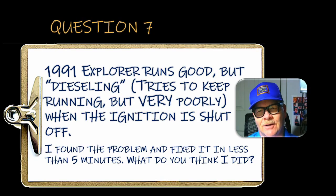A '91 Explorer runs good, but it's dieseling; it tries to keep running when you switch it off. Like you've heard with carburetor cars, if the idle is a little too high or the timing's a little too high and the throttle's not completely closing when you shut them down, it keeps pulling air in, and the hot coals from the carbon on the cylinder head will light off the mix being drawn in through the carburetor. This was a fuel injected engine. Granted, the injectors were bank fired, not sequential on this '91 Explorer, but it was dieseling, and it was given to me for that reason.